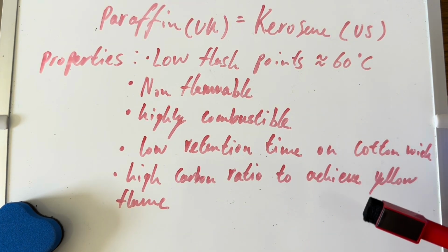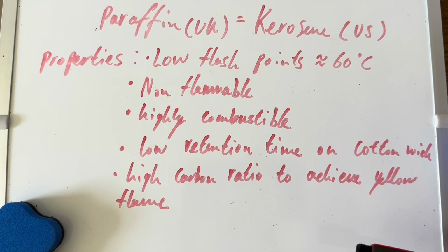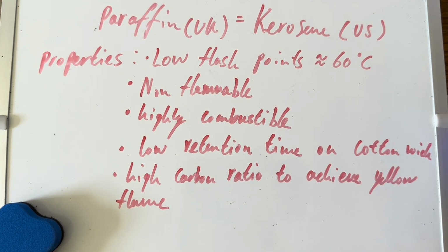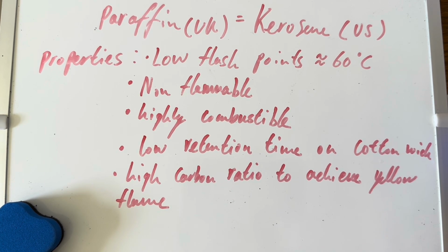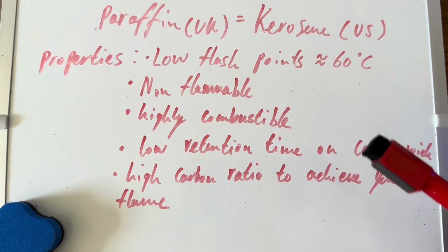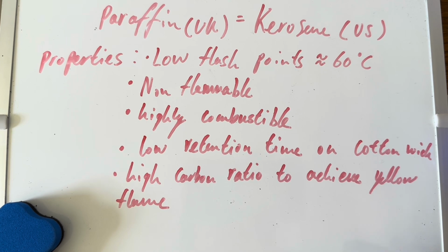The low retention time allows the wick to draw the fuel itself up a really long distance easily, thus allowing you to have a stable ignition. Kerosene oil also has a high carbon ratio, which achieves a yellow flame, unlike methanol, which contains oxygen and has a really low carbon to hydrogen ratio, thus the flame itself is really blue. Ethanol is also a really blue flame. Isopropanol gives you a slightly more yellow one, and you can achieve quite a large yellow flame without sooting. But kerosene is not like that. With more wick, it actually starts to soot at a really low flame on a regular dead flame wick.